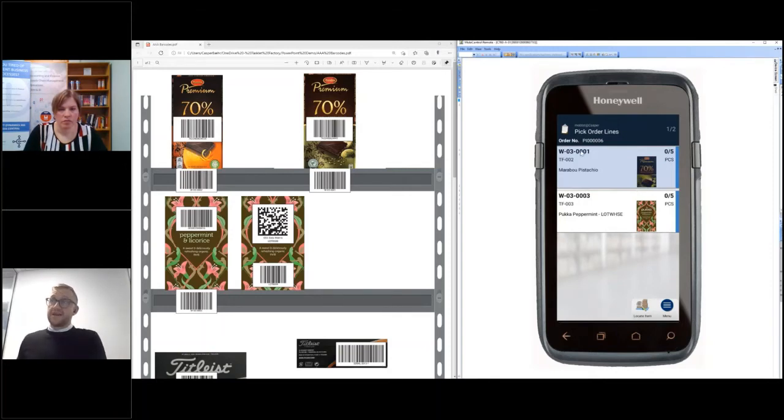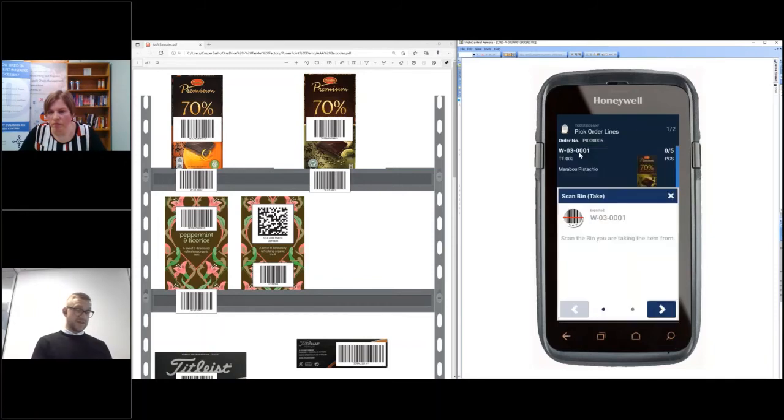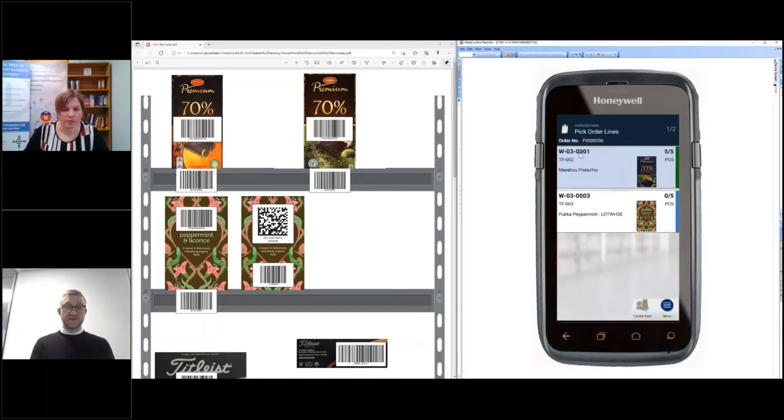This is the item number, and this is how many I need to pick. This is the bin where I'm going to pick them from. So I'm moving to that bin, scanning the bin or the item first. Here it's Marabou Pistachio, scanning the item, scanning the bin, and I'm supposed to pick all 5, and I've done that. So that's really easy, and I'm guided exactly to see what I need to pick and where.